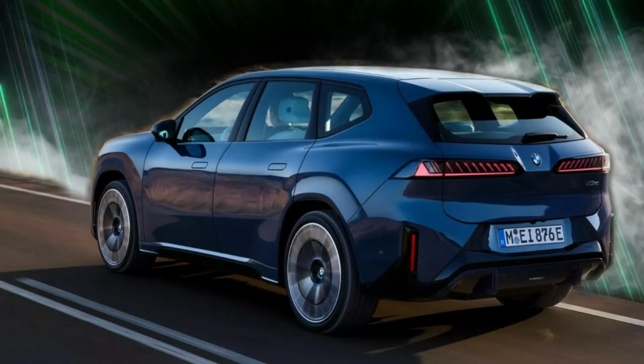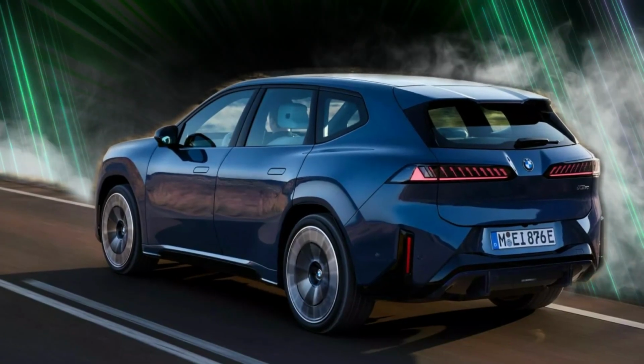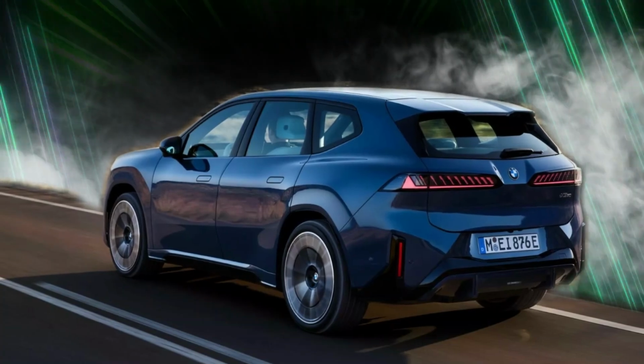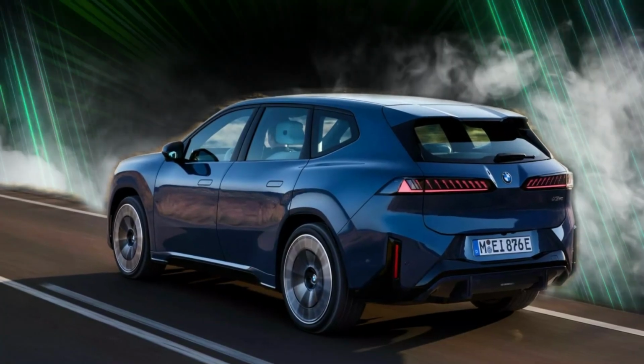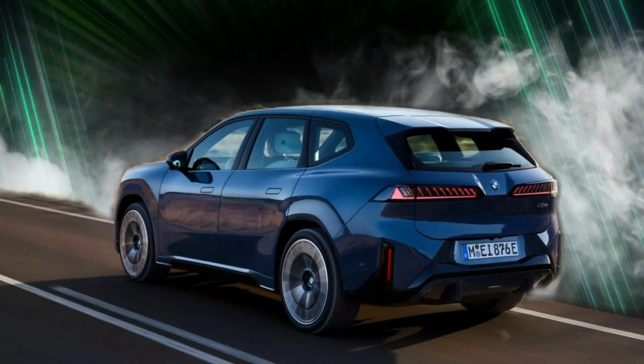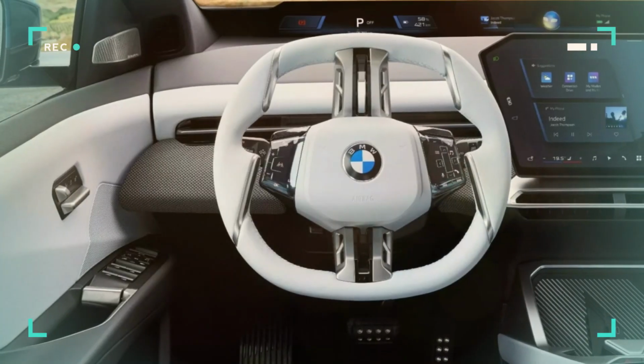It's a mere 2 inches longer overall than the car it succeeds, the wheelbase being 1.3 inches longer. These changes come at the cost of increased cabin space and improved proportions that only serve to make it look even more purposeful on the road.